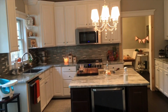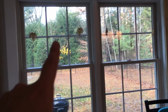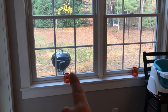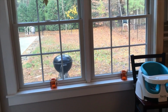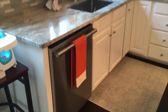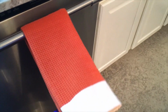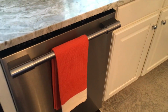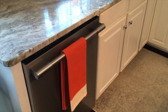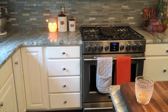And then going into my kitchen, here's more of the leaves in the window and more of the little tea lights in the orange jars. And here are those orange dish towels that I got from, I think, next Tuesday. And I put one on my dishwasher and one over on my oven.